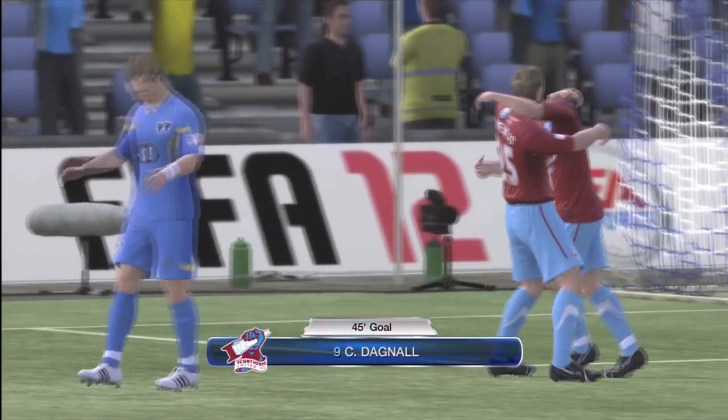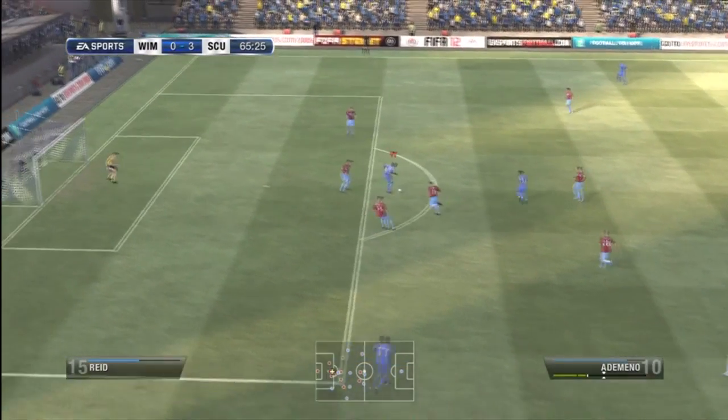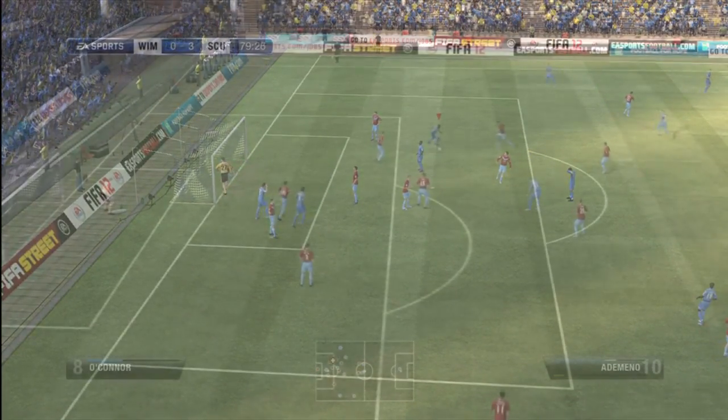So got booed off at half time, deservedly. I booed my team off. I was like, boo, Mark, boo. And we came out in the second half much better. I mean, Adamino nearly scored there, and Midson somehow missed that in the 65th minute.